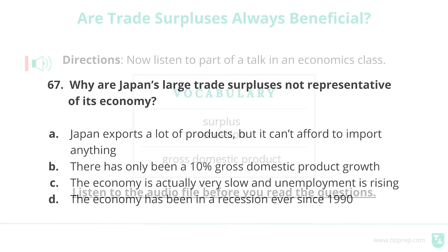Question: why are Japan's large trade surpluses not representative of its economy?